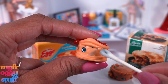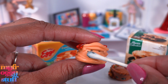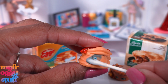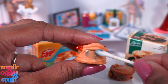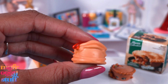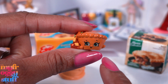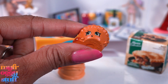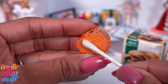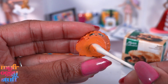Like, it's gone. Should we just leave one? Nope. We have to finish what we start. All right. So, yeah. This is real time, folks. No editing here. Well, now there's editing. But yeah, the face is gone. And I know that this is going to remove all the paint from that area. Let's test it on the bottom first and see if that comes off.